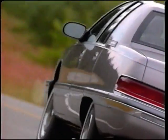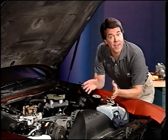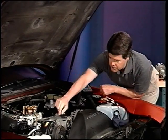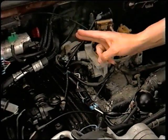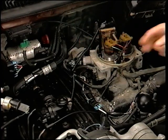After the road test, perform a visual inspection. This visual inspection can save valuable diagnostic time, so always be sure to check that ECM or PCM grounds are clean, tight, and in their proper location. Be sure to check both grounds. I know the one back here by the distributor is hard to get to, but this is important.